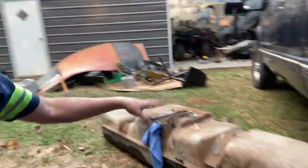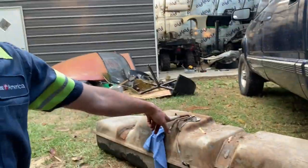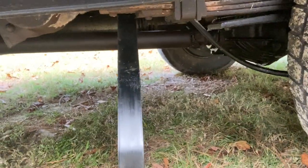All right, so a rainstorm is about to come in, so I was going to move the fuel tank inside because it's very full of diesel and I don't want to get water in it. I'm waiting on the sending unit to come in, and I was looking at this truck. I noticed something. The fuel tank straps are painted black.